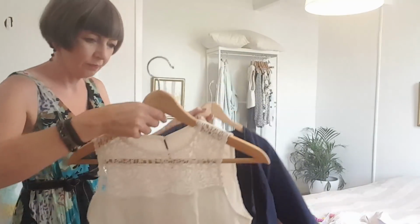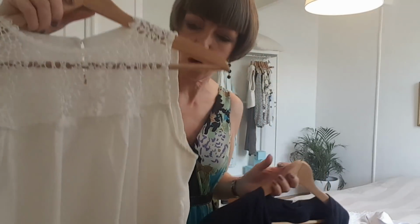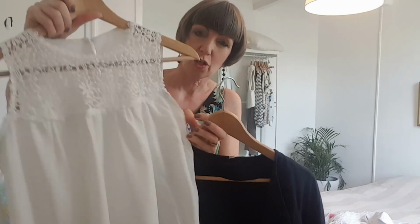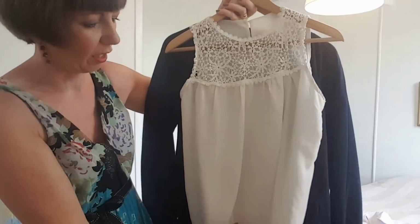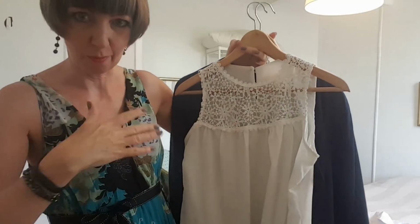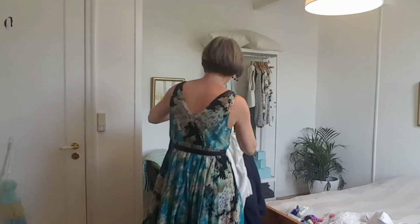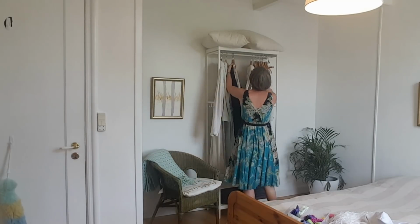So that's one. Another one is a little pretty top, a summer top. And it's got a double lining, so you don't need to wear an extra vest underneath. It's quite modest. And it's got a wee sparkly thing at the back, so that's great. Those are the first two things.